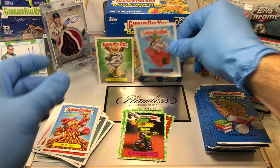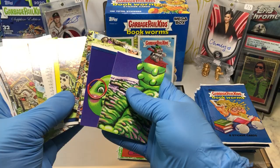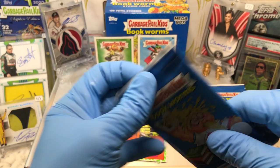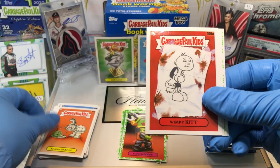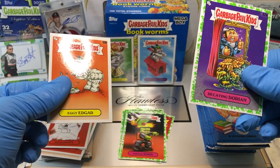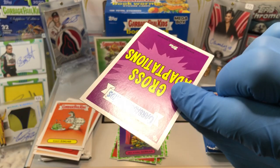Nice. Make sure I didn't forget. So this is my first mega box. I want to make sure I didn't forget. I've been opening up a lot of the collector's editions, so I'm pretty familiar with all the other cards. I was like, no, I recognize this one. We got a Spam Sam, Wimpy Kid, and Adam Apple, a Green Decaying Dorian, Jammed Up Johnny, there's the brothers, Diary Danny, Egg Yeager, and BF Gino, Gross Adaptions.